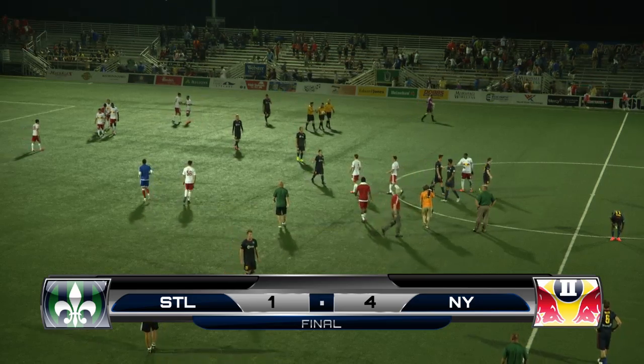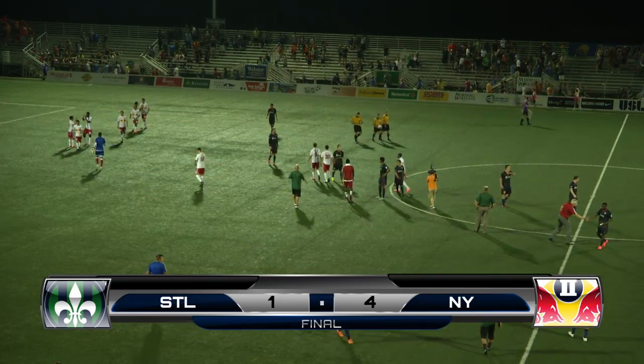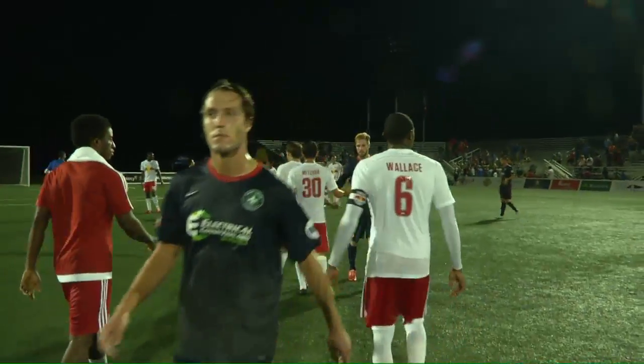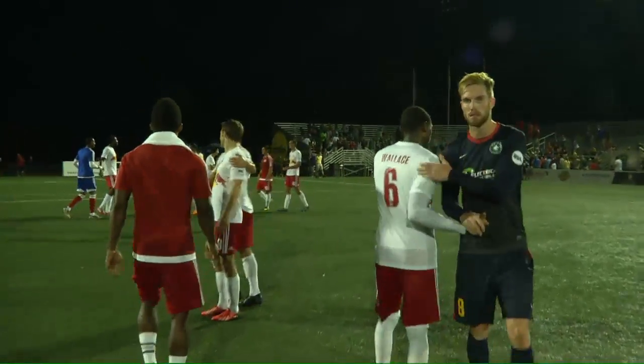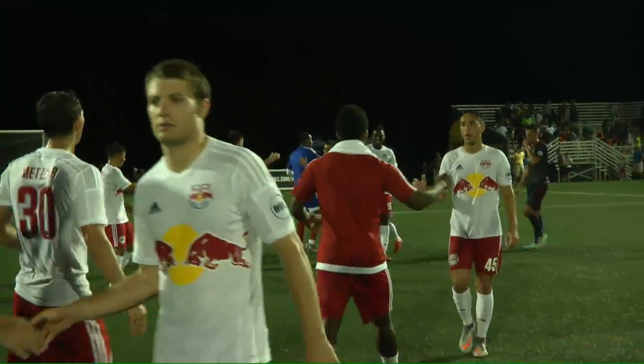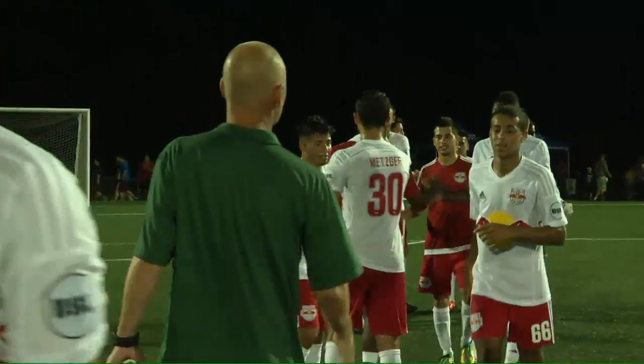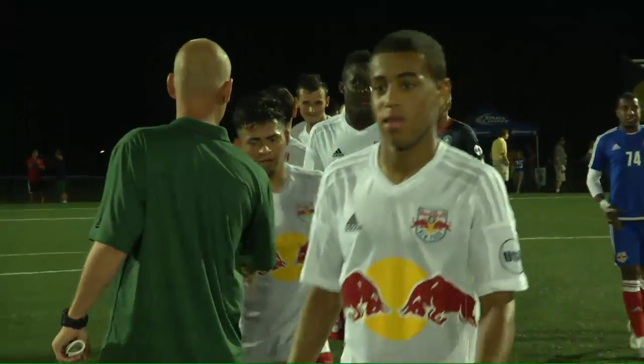Jeremy Lynch with 1 for St. Louis FC. Well, in the words of Tim Ream, who's been training with the team this past couple weeks, almost a month, before he leaves for national team duty: as of right now, this game's over. Get out, look forward to the next one, improve, see what you can do. And you have to take it that way, don't you?